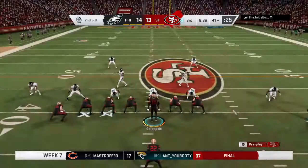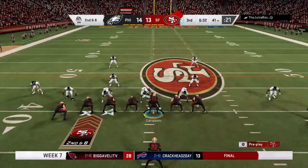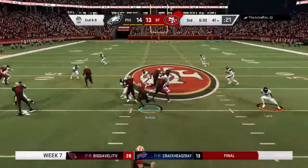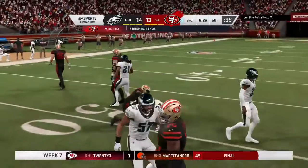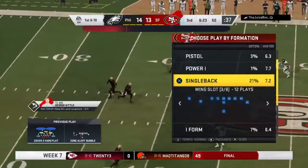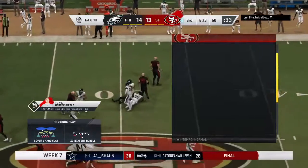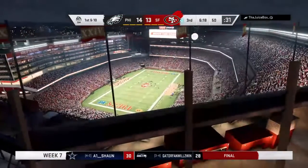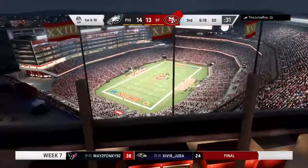Here we go. The last run good for 2. Here's 2nd and 8. They run again with Breida, and they're able to swarm him behind the line, and his rough night continues. 9 yards to pick up there, and it's a first down. Running lanes were at a premium in the first half, but he's able to find some room there, and he's hoping that that's a precursor of a big second half.